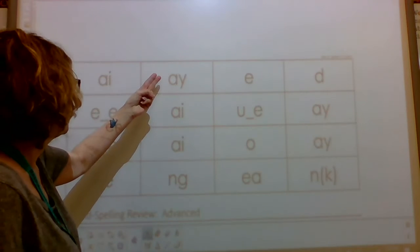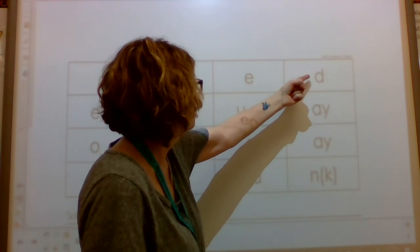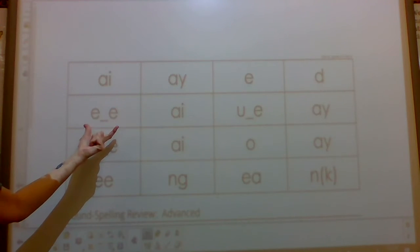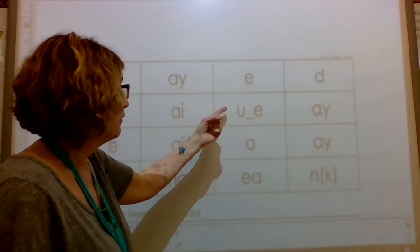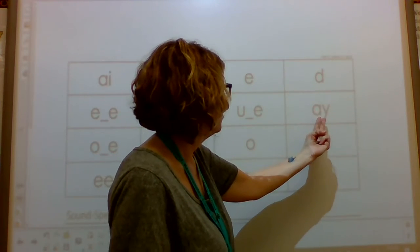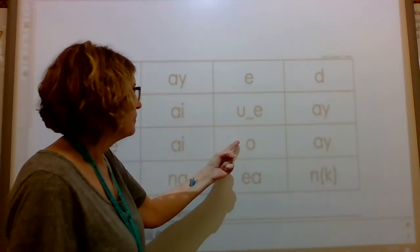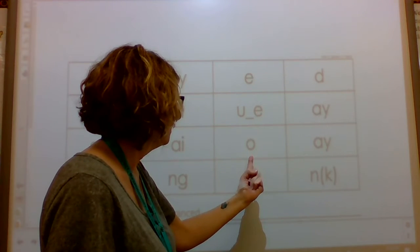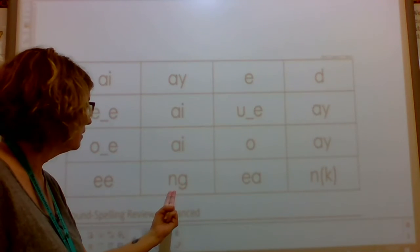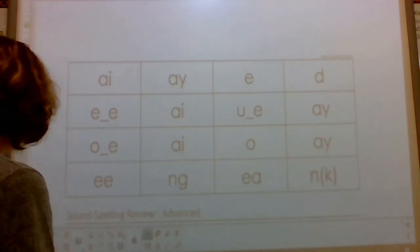Sound A. Sound A. Short sound, A. Long sound, E. Sound, D. Oh, what's the sound? Duh. Sound, E. Sound, A. First sound, U. Nice. Second sound, oo. Awesome, you remembered. Sound, A. Sound, O. Sound A. Short sound, aw. Long sound, oh. Sound A. Sound E. Sound, ng. Short sound, F. Long sound, E. Sound, ng. Yes, nice job, ladies and gentlemen.